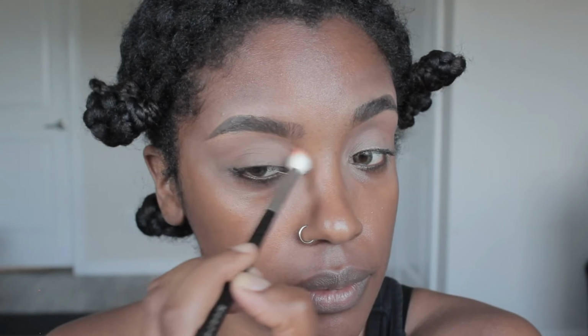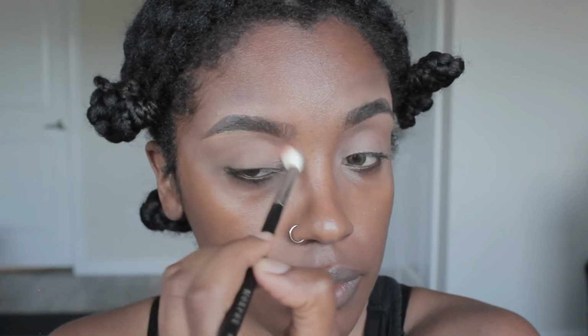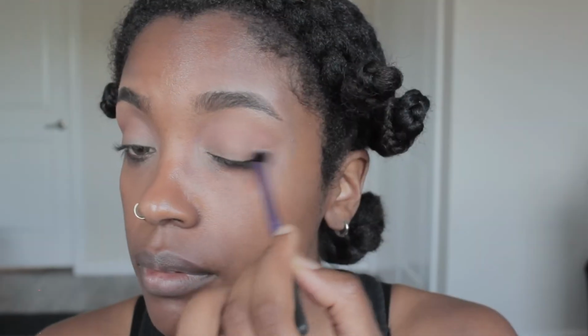I'm using that as my crease color, sweeping that across the crease and blending it a little bit up into my brow bone as well, so that I can get that nice washy gradient of color. And you can see I'm sweeping it across the corners because I like a little dimension. Then I'm going into my soft Glam palette from Anastasia in Cyprus Umber.